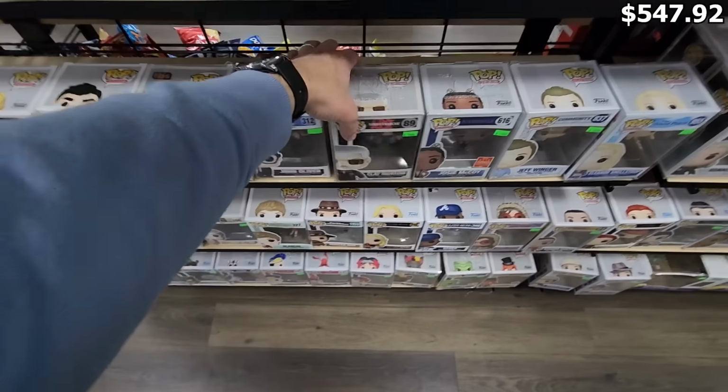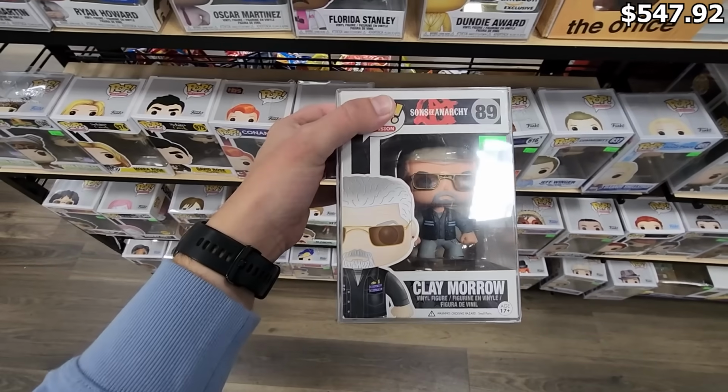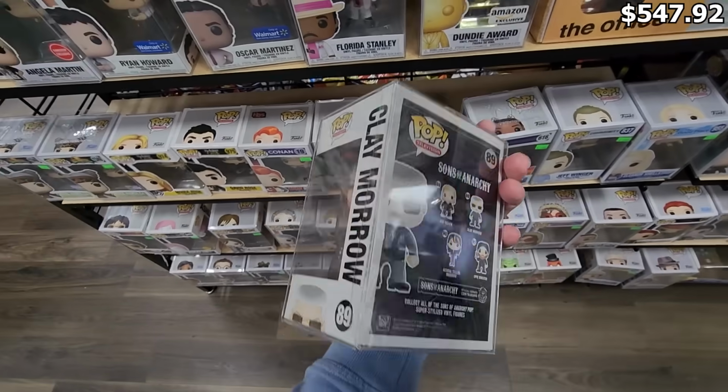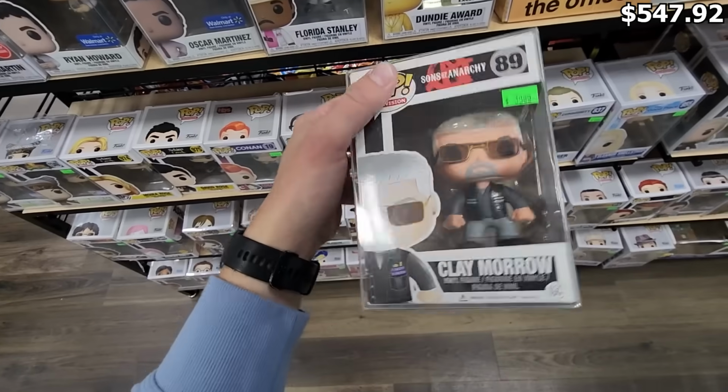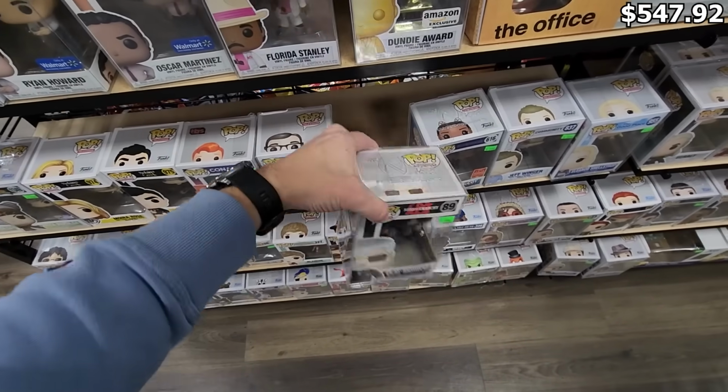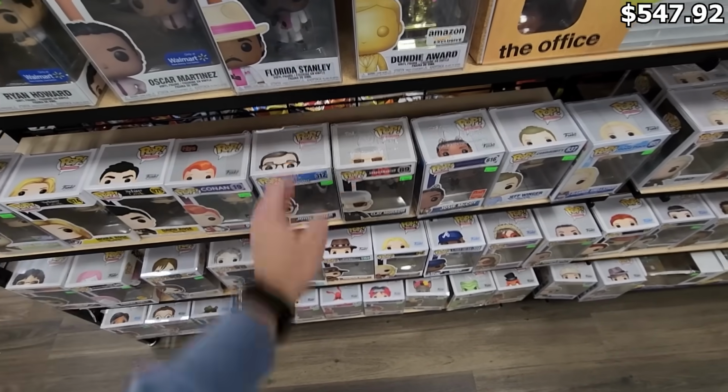And this one's kind of interesting, guys. You don't see Sons of Anarchy pops very often either. We have Clay Morrow. I know that a couple of the other ones like Opie and Jax are worth a good amount, but it's some of these older pops. Yeah, 2013, that's now about 11 years old. You don't see it very often.